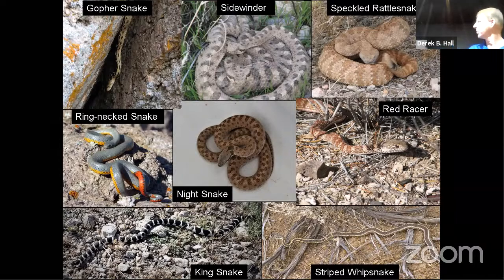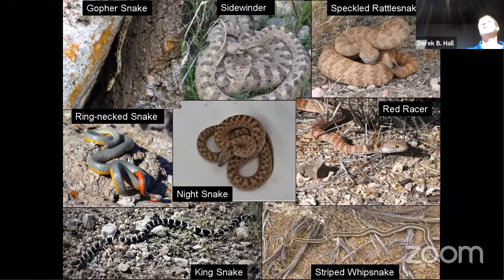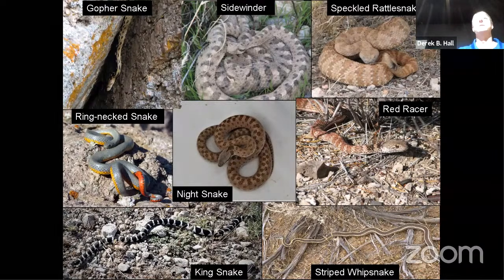The gopher snake in the upper left is probably the most common snake. It's found throughout the whole site in all ecoregions. The king snake, bottom left, the black and white striped snake. This is a really pretty snake. It's called the king snake because it actually feeds on other snakes and can even kill and eat rattlesnakes. It seems to be immune to the venom of the rattlesnakes.